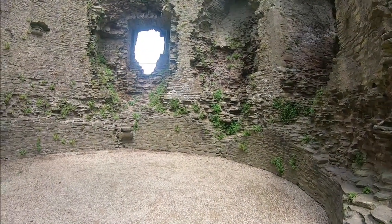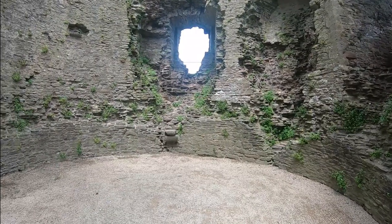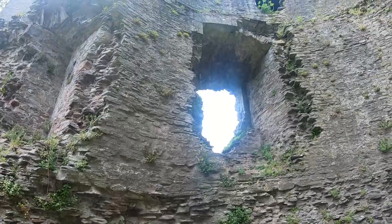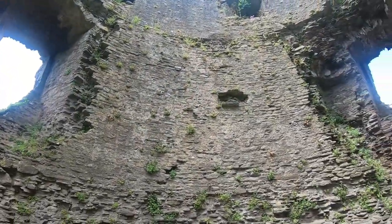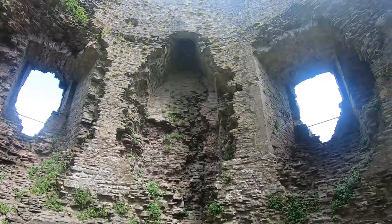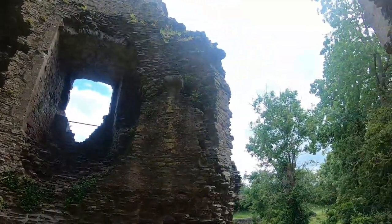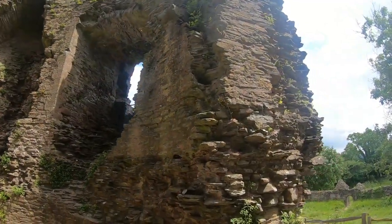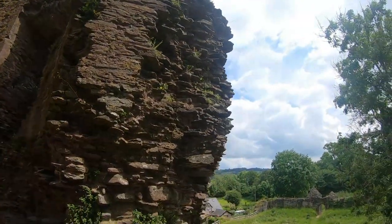Inside the keep are the remains of a spiral staircase near the entrance and a fireplace at first floor level. The second floor would have served as the private apartments for the lord. Other things to look out for here are a well that is inside the keep and two projecting garderobes. The walls of the keep are up to 5 feet thick at the base.